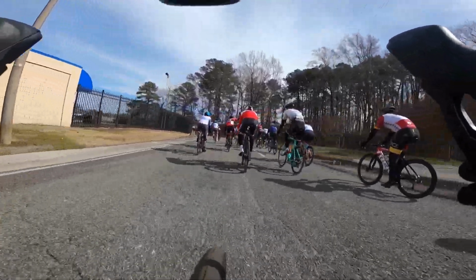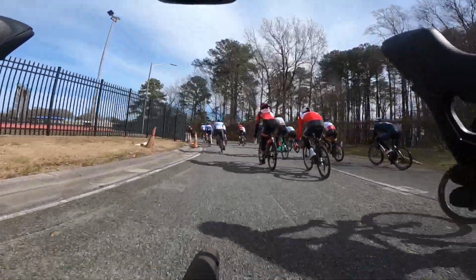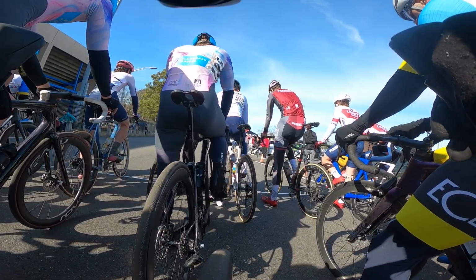And then, yeah, you neutralized. You can see that crash. It was pretty bad. The guy was okay. But I think he had some injuries, had to get taken off in an ambulance.